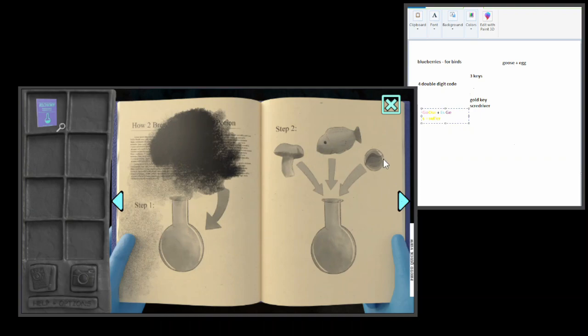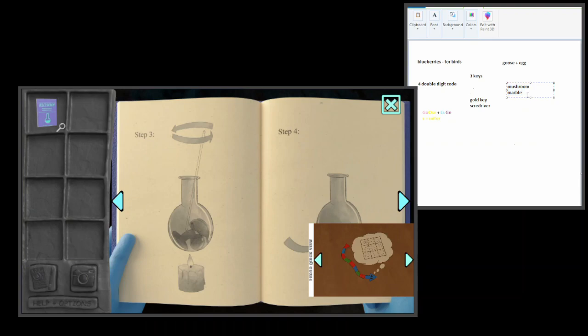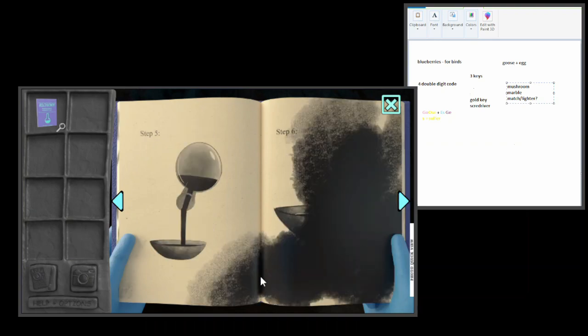Beaker, fish, mushroom, marble. So we need a mushroom and a marble. Marble. Make those black so I can read it. Then we gotta swirl it over the flame, so we need something to light a fire with. Oh no. Then we should change color. We pour something into the bowl that's all clouded over.